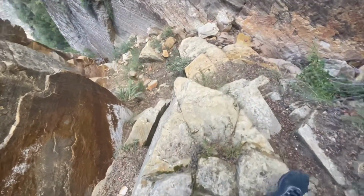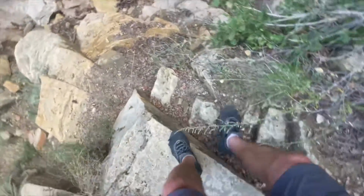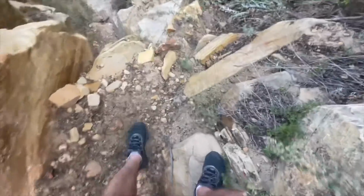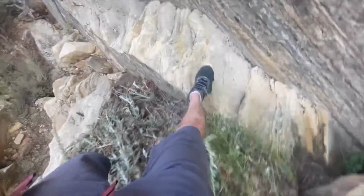Right down into this little canyon here. Yeah, look at that. That's the way we want to go. That's right, Park Junkie. The way we want to go. This one will take a toll on the knees as you descend. There's no doubt about that.